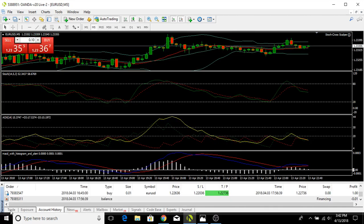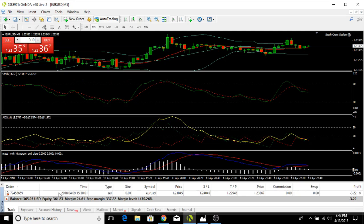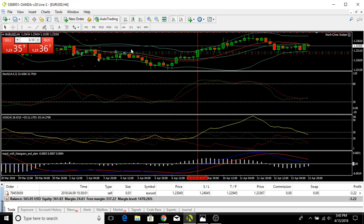I'll take a look here. You can see that it was a sell order placed on April 9th, which was Monday, and it has just drug on. It got close to stopping out. It got close to taking profit, but in either direction, it never pulled the plug.